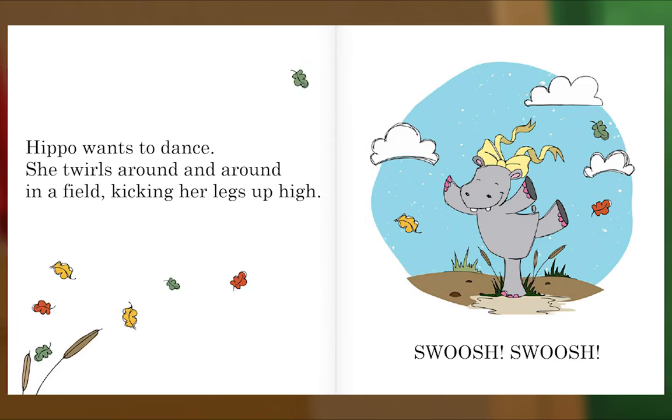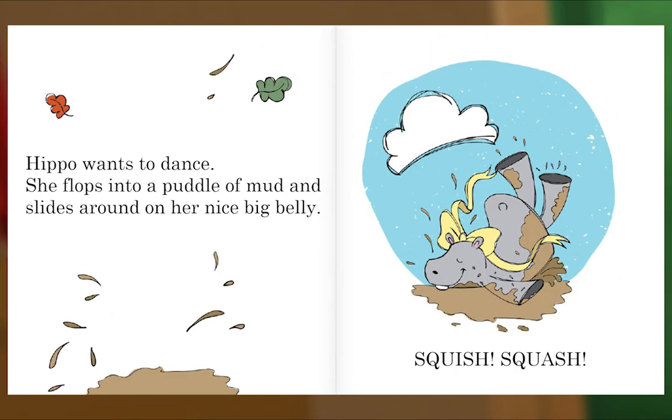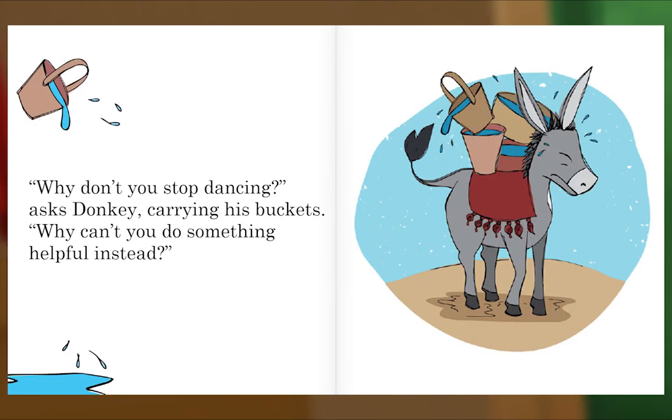Hippo wants to dance. She twirls around and around in a field, kicking her legs up high. Swoosh! Swoosh! Be careful! You nearly kicked me, says Meerkat, bathing his babies. Go dance somewhere else. Hippo wants to dance. She flops into a puddle of mud and slides around on her nice big belly. Squish! Squash! Why don't you stop dancing? asks Donkey, carrying his buckets. Why can't you do something helpful instead?